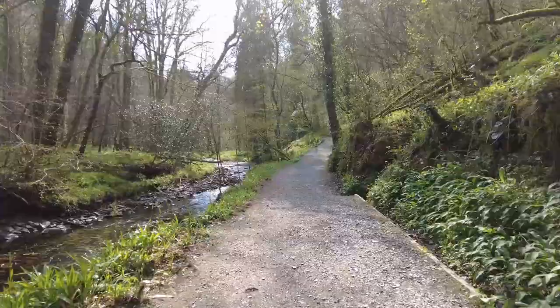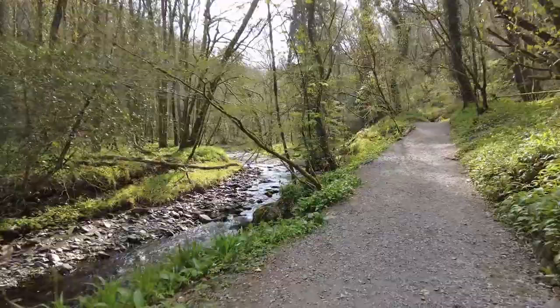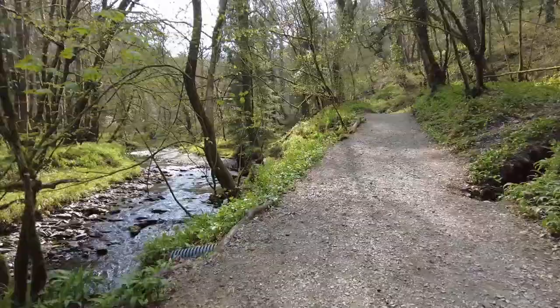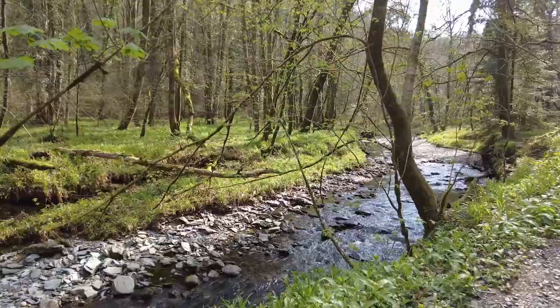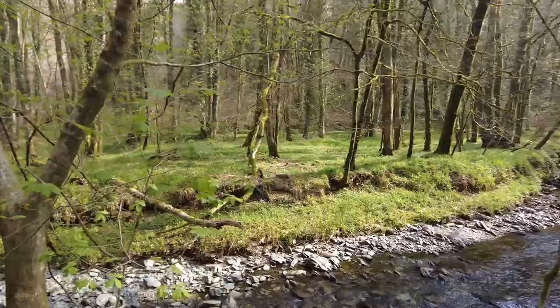Raven or a crow calling out to me. Hello. Kind of following me along the river bank. There you are. I wonder if that's a spirit. I wonder if that's a messenger. There she goes.